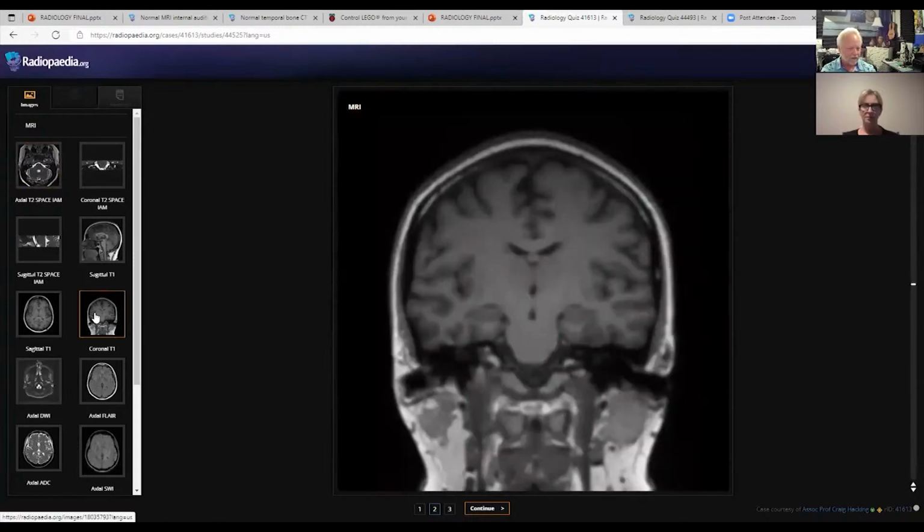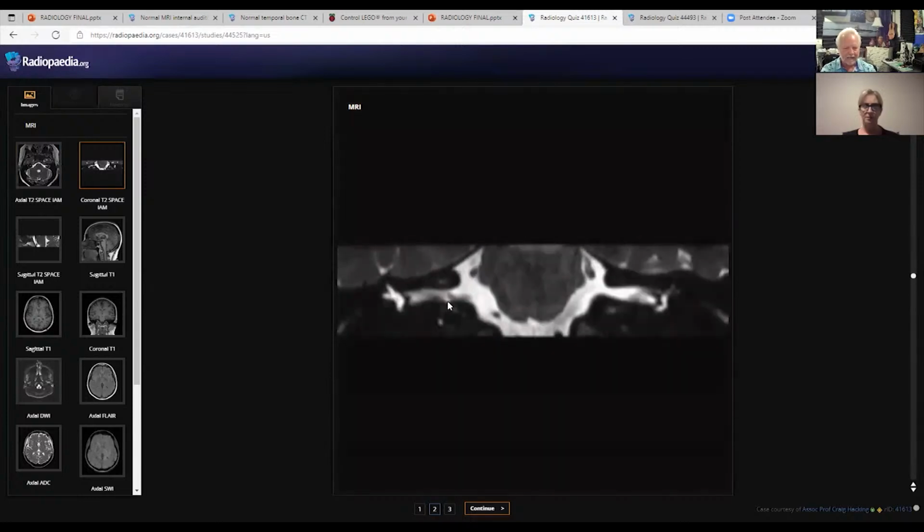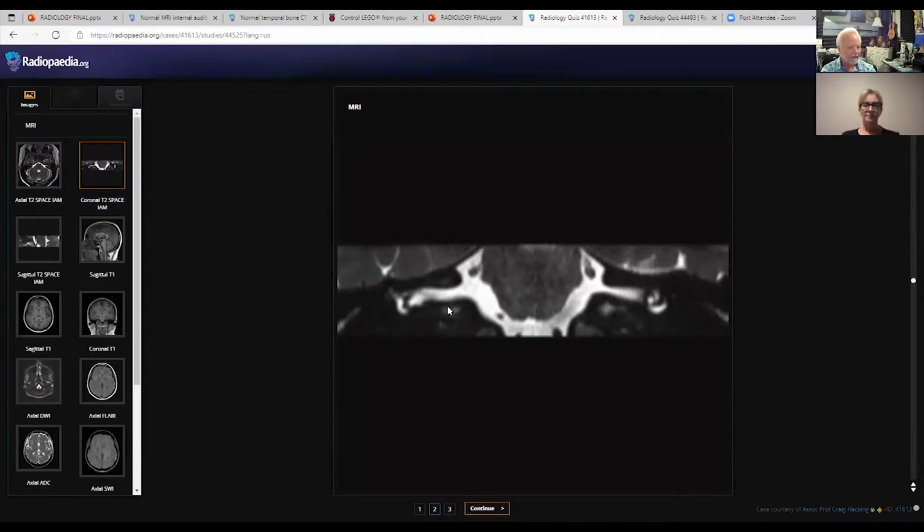And I'll just put up a coronal. Here, let's use that. So this is a coronal, again, just of the ears. Now we've got the imaging plane vertically, and you can see, again, the internal auditory canal and the nervous structures that go in there. There's the vascular supply as well coming this way, and nice images.